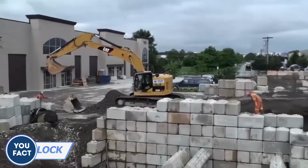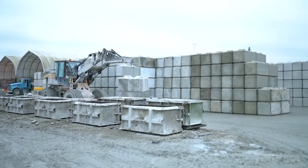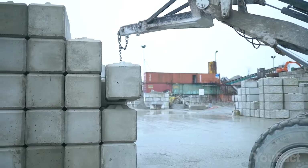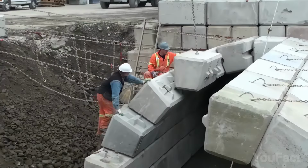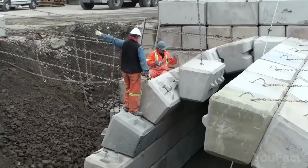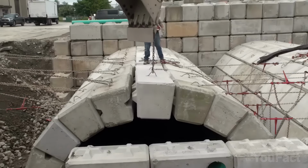Let's transform a construction site into a Lego playground. That's likely what the team at Lock Block Limited had in mind when creating these lock block units. They really do look like Lego pieces. It all began in 1984 when Lock Block revolutionized concrete block retaining wall systems with its patented interlocking key design.